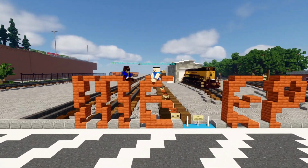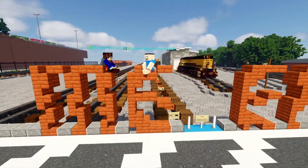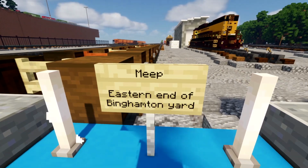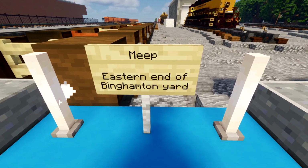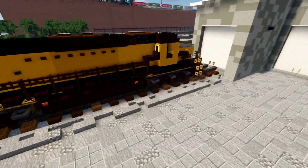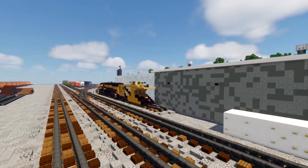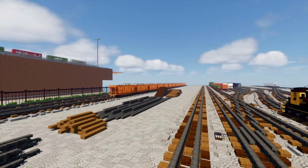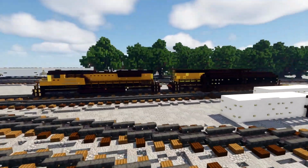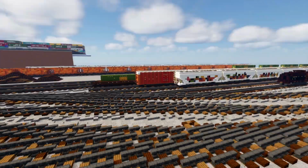And here is Meeper's entry. So he is Absolute Mad Lad 0 in game, and he actually won 3rd place in the contest. Now this yard is based on the eastern end of Binghamton Yard, which is in upstate New York, I believe. So this is the New York, I forgot the acronym for this, but it's somewhere in upstate New York. This yellow train, sorry, Cat. I don't exactly remember the real name. It was like NYS and then something. Maybe Susquehanna? I don't know.